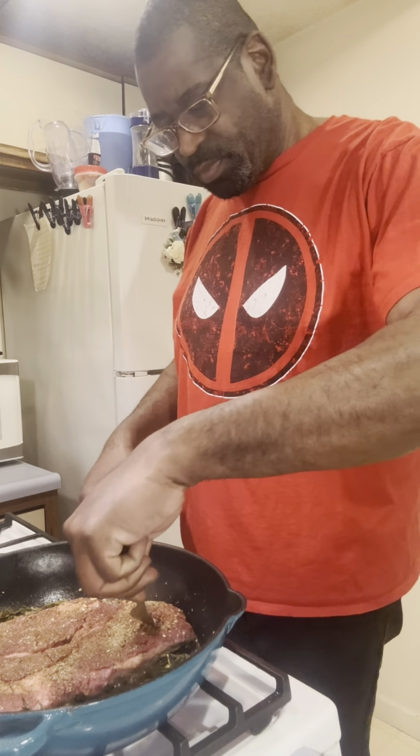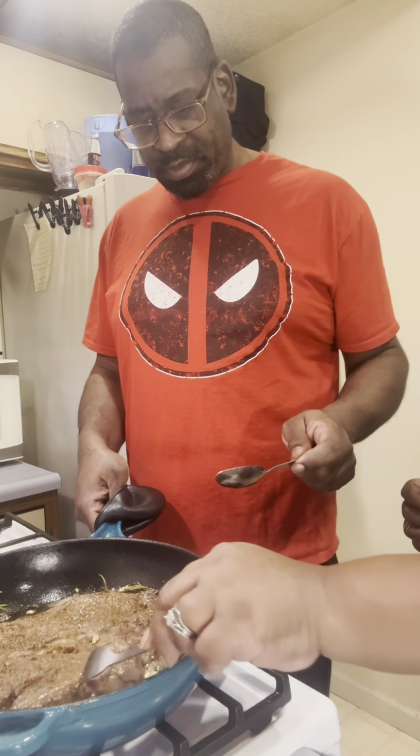I'm just gonna go ahead and flip that over. Yes. We're gonna get some more butter. Let that butter melt down. Oh, this is for the basting. Once that butter gets a little melty, then we're just gonna go ahead and start basting that. Yes!